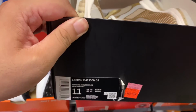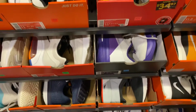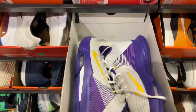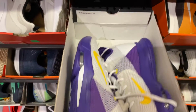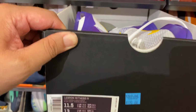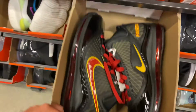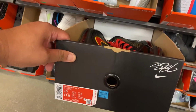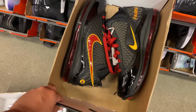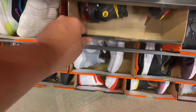You have the John Elliott's for $200. LeBron Witness in a Laker colorway, $100 retail. Size 10. LeBron 7 Fairfax, $200 minus discounts.